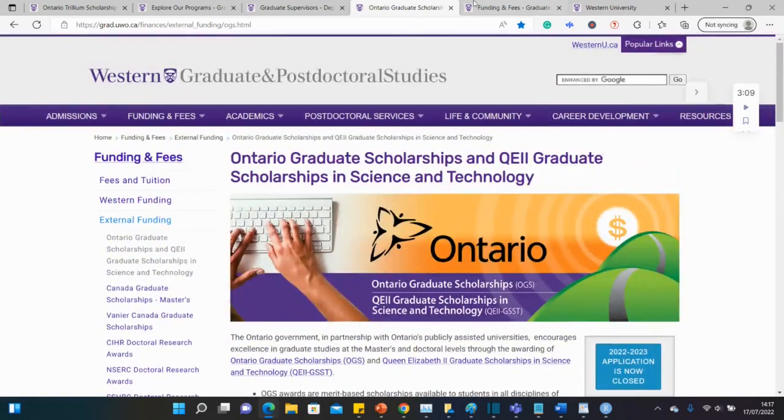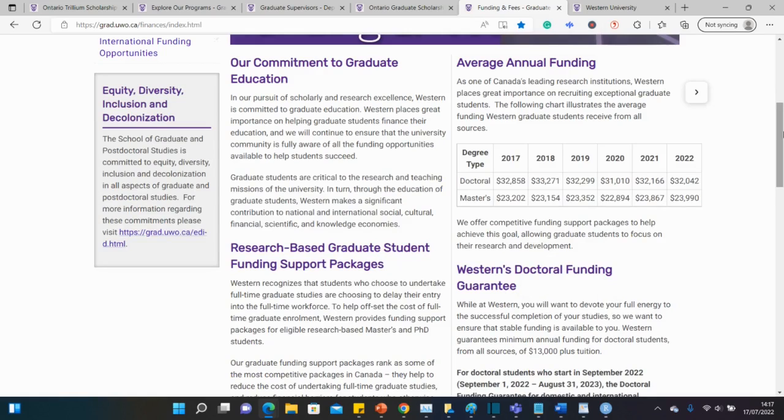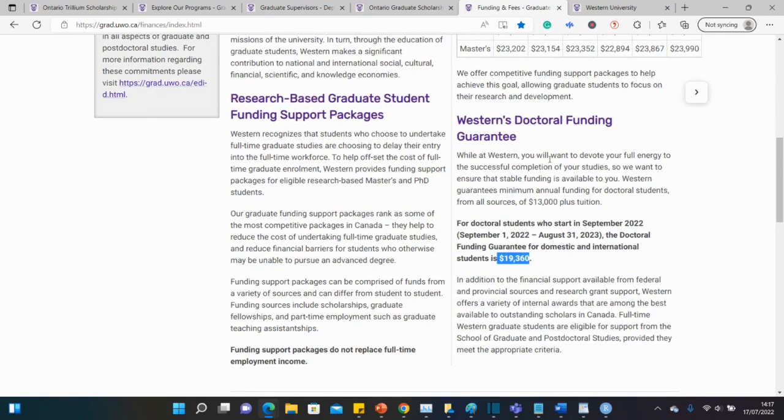But there are other funding opportunities, guys, in this university. Just check out this page. It says here that if you get a PhD admission at this university, you're often guaranteed some kind of funding. Here it says 19,360 Canadian dollars for domestic and international students. Those who got in this year, we are short of this amount of money. So try as much as possible at least to get admission. And that's a very big step to getting a scholarship in the first place.